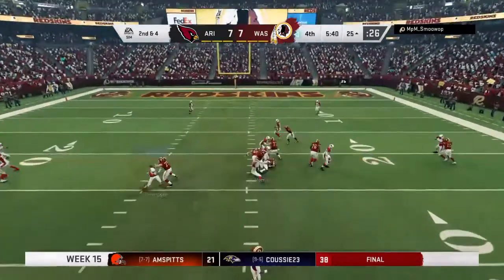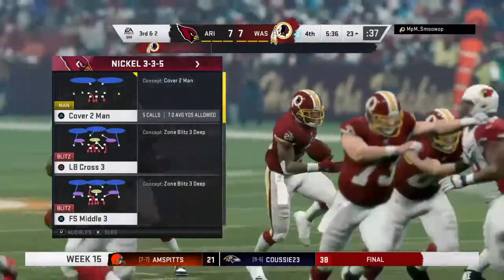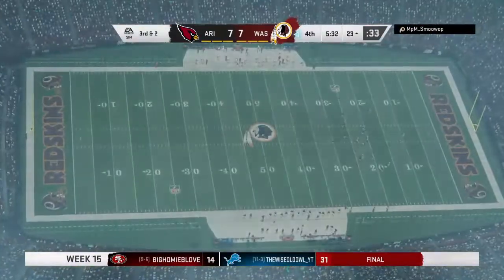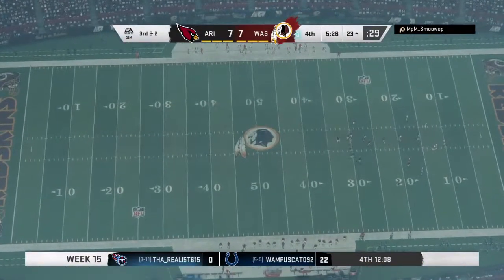They'll run here with Coleman out of the gun. That's all about doing the dirty work right there defensively. 2nd and short yardage, that's all about plugging those gaps, not giving a running back a crease to run through. And that's a nice job to hold him just a couple and force a third down.